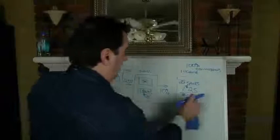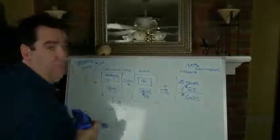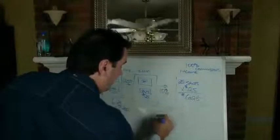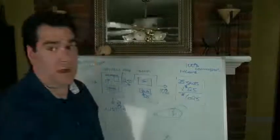That's $625. $625. Okay? It's a beautiful thing. And that's how a funnel system works. Remember what I drew you a minute ago? Here's the funnel. You put traffic in the top, money comes out the bottom.